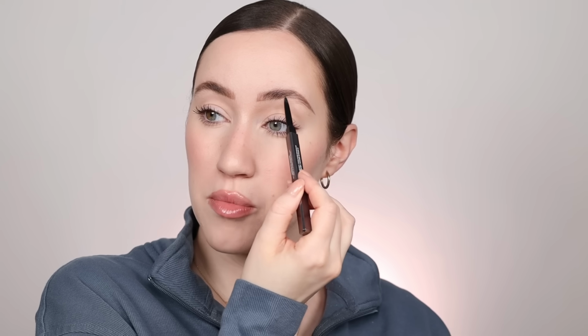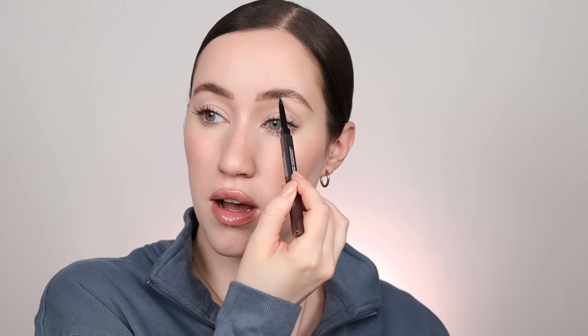They're tiny. Anyway, I've been really loving this a lot for my brows. I just think that it looks more natural when I'm able to actually draw on teeny tiny marks. It just looks like actual brow hairs, which I love.